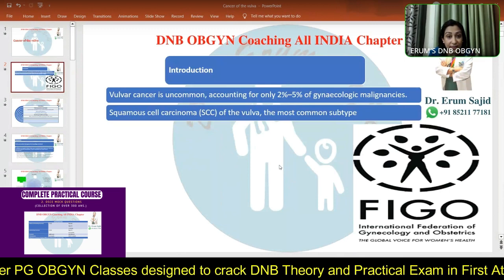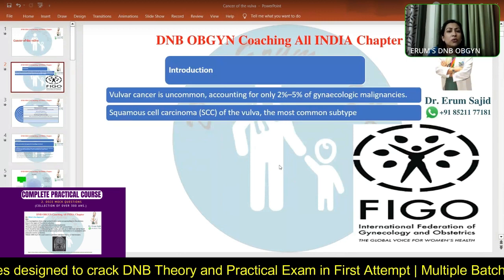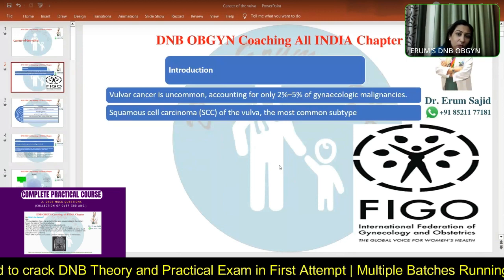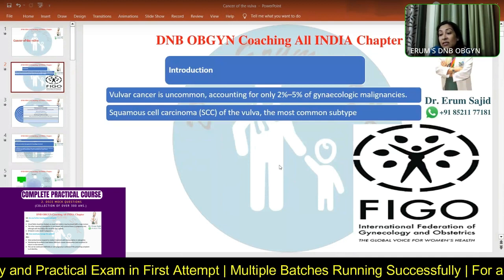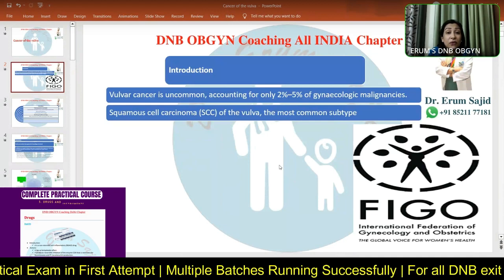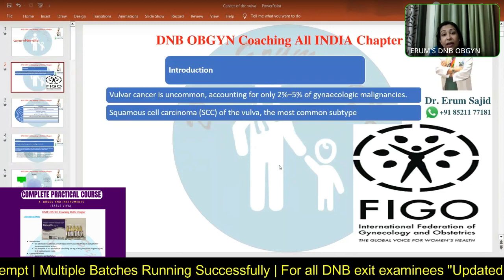So vulval cancer is very uncommon. It accounts for about 2-5% of gynecological cancers. That's the reason why you talk less, you study less, you don't know much about vulval carcinoma. Like I asked in the last class, many of you did not have first-hand experience of seeing vulval carcinoma cases or their surgeries. Fortunately enough, I've seen the cases as well.